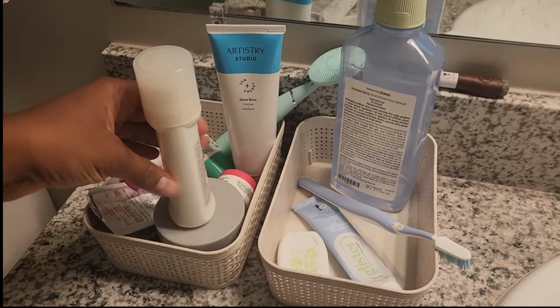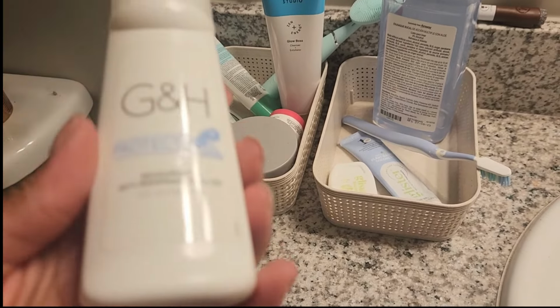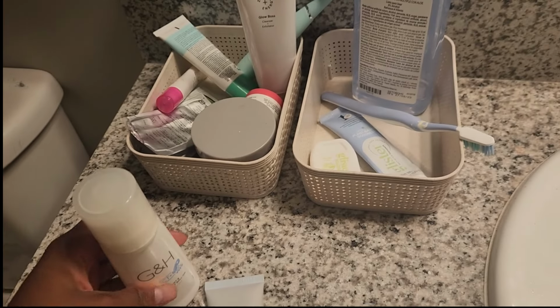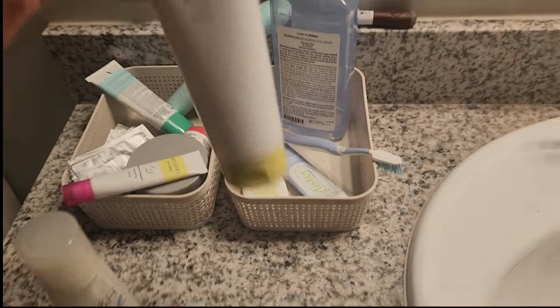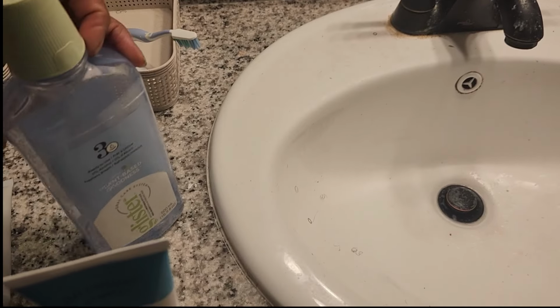I always check my toiletry items to see if they're under 4 ounces. I think it's 3.8 that is TSA approved. So I'll usually go through those, what I need. And for anything that is over that amount, I usually will separate them into separate containers.